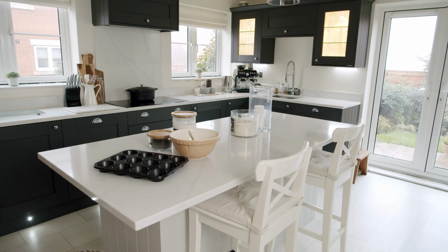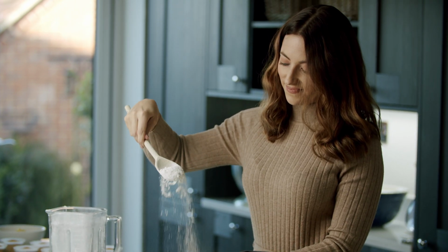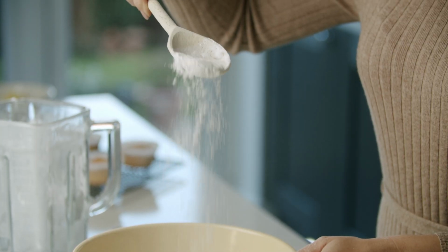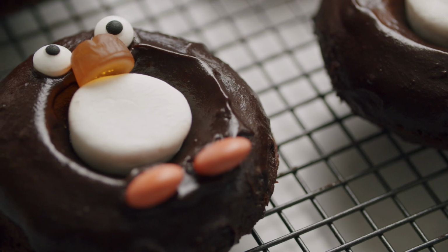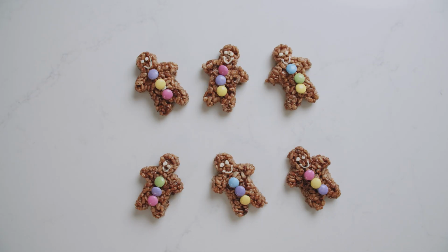Sometimes I'm lying in bed and I'll be thinking of my day and an idea will just come bursting into my head and I just have to get into my kitchen and bake it. I'm Alix, otherwise known as My Kitchen Drawer on Instagram, and I have been baking for near enough 7 years now, creating really fun, colourful bakes for family and children.